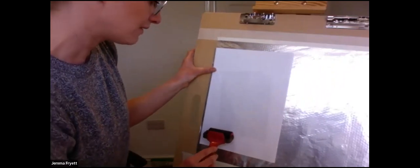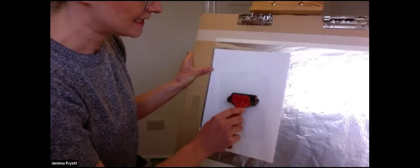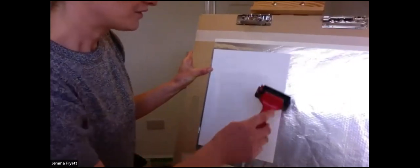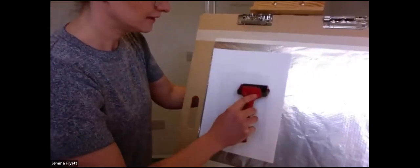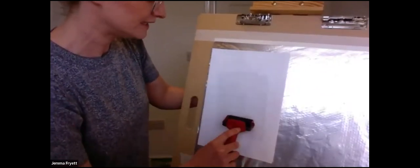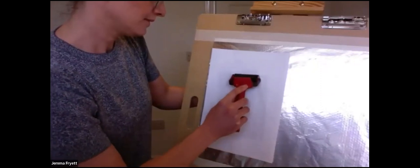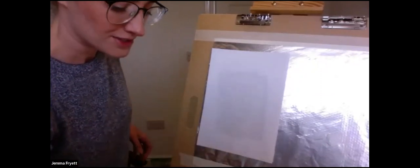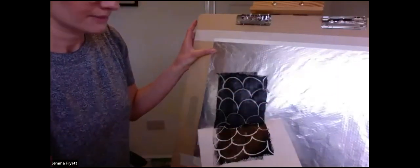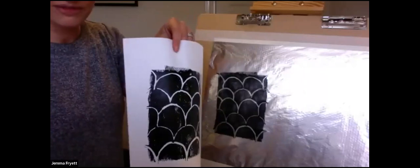What you're going to start to do now is roll over your ink. As you roll over it, you'll start to see your pattern coming through on the other side. Try and push quite firmly, and go over it a couple of times just to make sure you've gone over every part of it and haven't missed anywhere. Okay? If you set your other roller down, then you're going to peel this away, and on the paper, this will be your reverse monoprint.